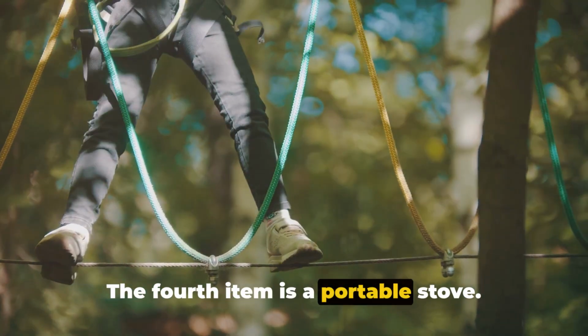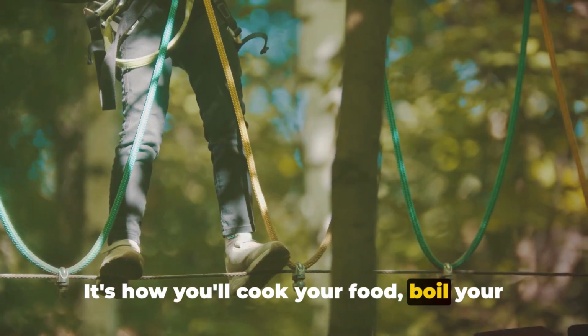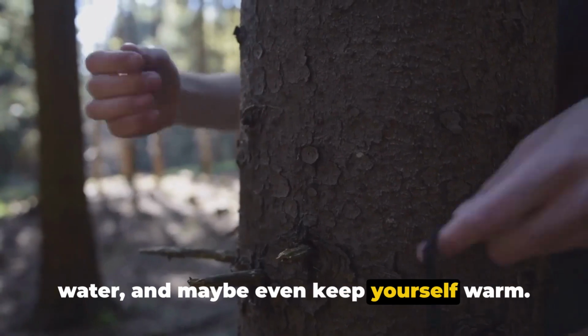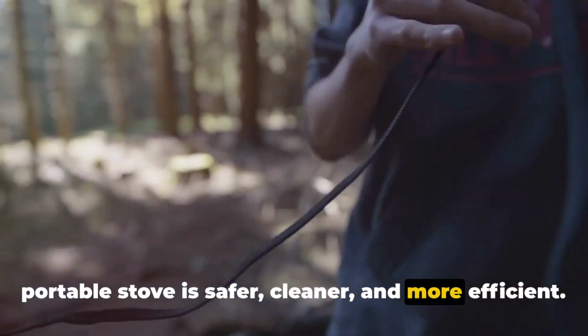The fourth item is a portable stove. This is your kitchen in the wilderness. It's how you'll cook your food, boil your water, and maybe even keep yourself warm. Sure, you could make a fire, but a portable stove is safer, cleaner, and more efficient.